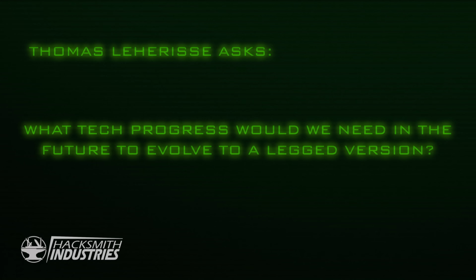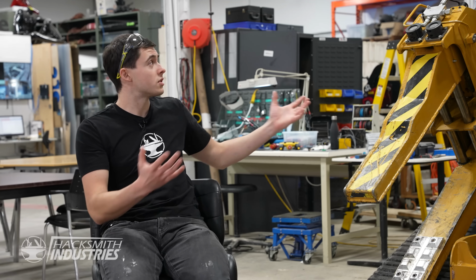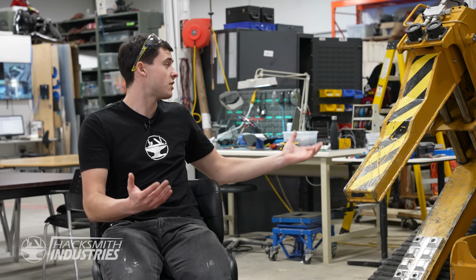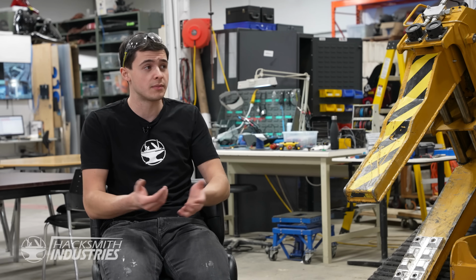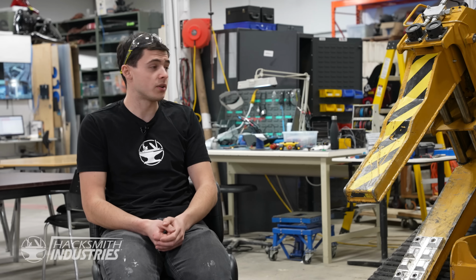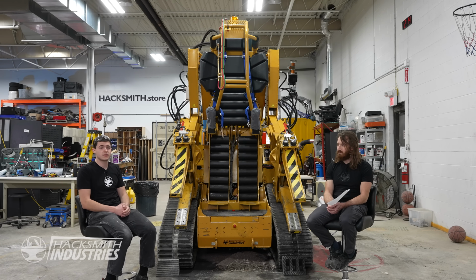What kind of tech progress would we need in the future to evolve to a legged version? Well, we need a lot of energy. That's the biggest thing, is just even getting the engine. There's nowhere else to put it on this thing, and we need an engine of that size to be able to quickly and accurately move the legs to be able to stabilize the whole system. The biggest thing is just the power system, but also we need improvements in balancing technology, response times, hydraulic controls. Basically, it would just be very slow and very impractical, even with the technology improving.